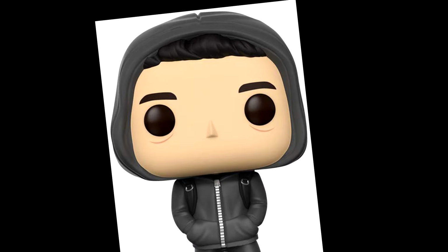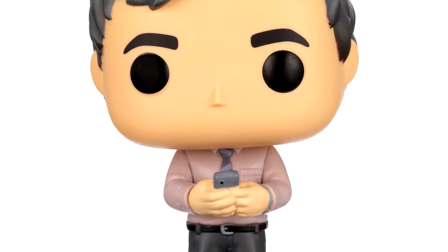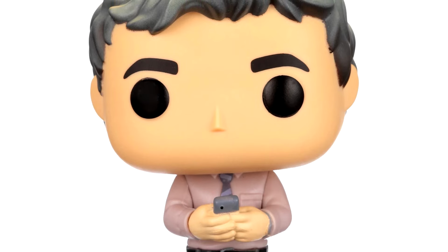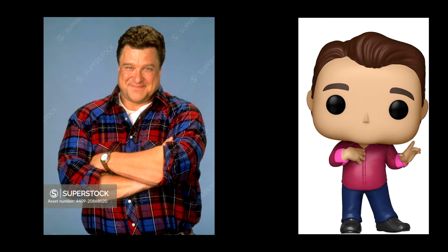See this one? Recognize him? That is Elliot Anderson from Mr. Robot. How about this lad? Obviously, he's that HR manager who criticizes you for being on your phone while playing Candy Crush, right? Nope, that's apparently Ryan Howard from The Office. Well, how about this guy? Well, with his hair and chunk, he's John Goodman, right?